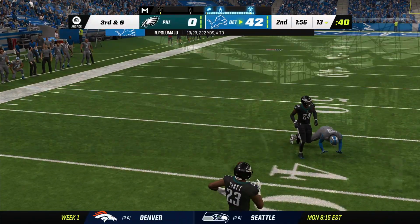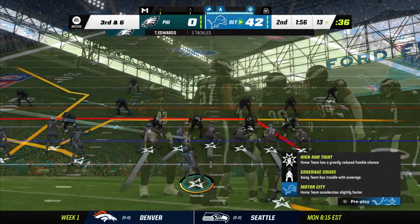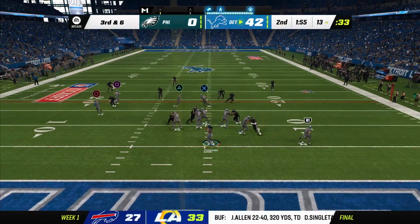Now, meanwhile, here's a second down throw that's knocked away and incomplete. An incomplete pass on that last play, and that means they'll need to come up with something here on third down.